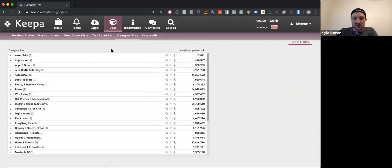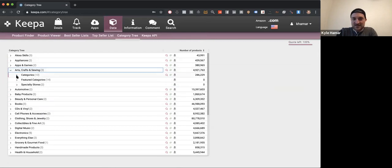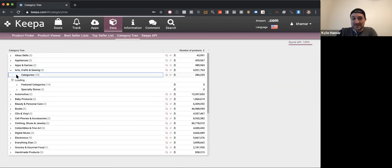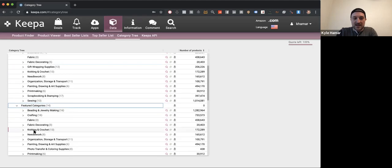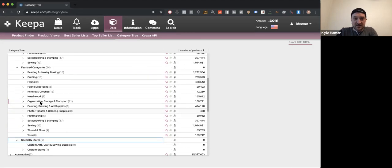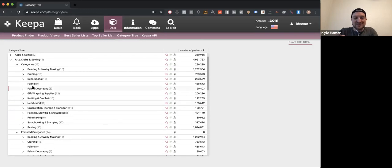If you click on category tree, what's cool is that it lists all the different product categories on Amazon. As you can see, in automotive there's 15,397 products. In books, there's 46,988,193. And clothing, 80 million. So you can see all these different products. But what's cool about this too is you can dive into the subcategories. That's where it really begins to get interesting, because Amazon's constantly adding subcategories over time and making more specific determinations and definitions of things.